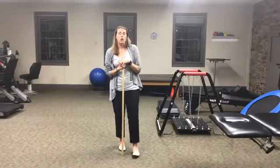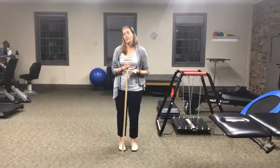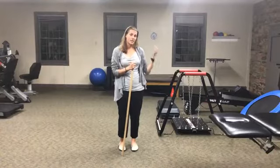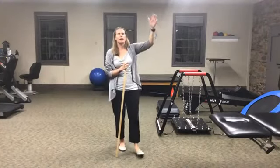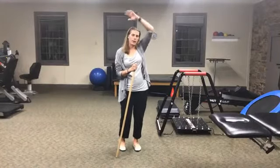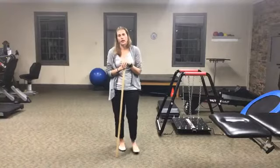All right? So just make sure you understand the difference. A lot of times we deal with rotator cuff tears that are diagnosed as adhesive capsulitis or frozen shoulder because it's like, oh, it's just painful. I don't want to move it up here. Not wanting to move it and not being able to move it are two different things.